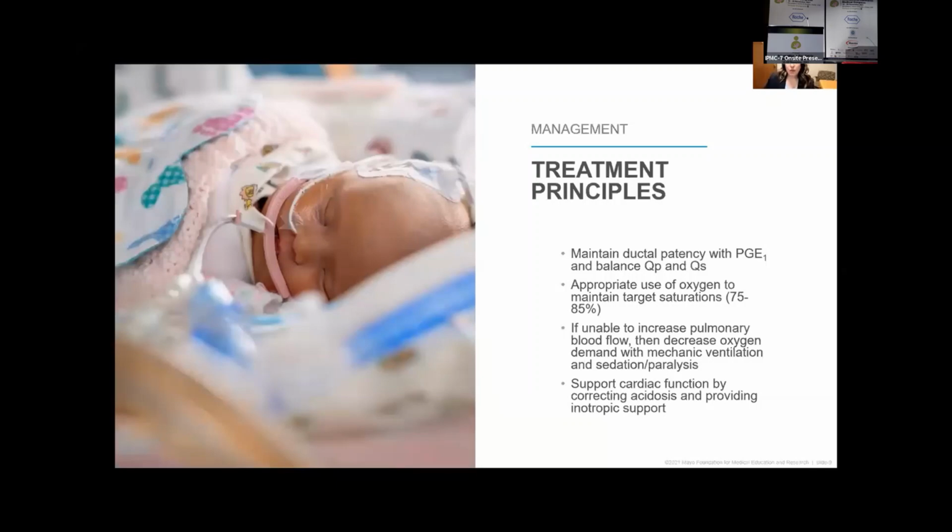If with PGE, you aren't able to increase pulmonary blood flow sufficiently, the baby is still too hypoxic, then you may need to decrease oxygen demand and proceed with intubation, mechanical ventilation, and sedation and/or paralysis. You may also need to support cardiac function by correcting any acidosis, for example, with acetate fluids, and providing inotropic support.